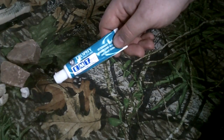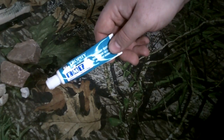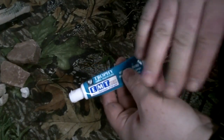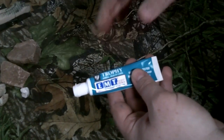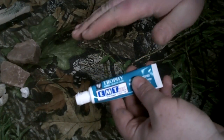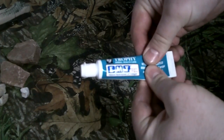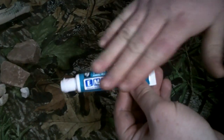Max has used it several times. I will say it's sort of a sticky substance. It will form a decent crust over the wound, but you have to get the bleeding stopped first. This isn't like immediate wound care. This won't seal a wound from bleeding.